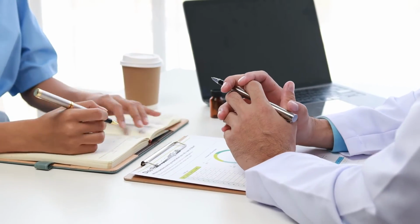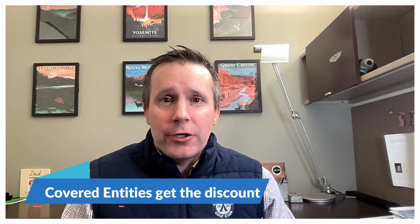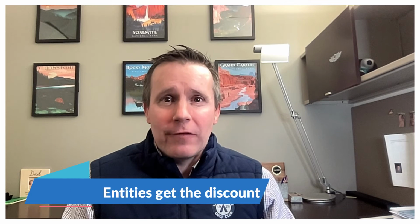Here's how the program works at a high level. Drug manufacturers are required to offer certain healthcare organizations deeply discounted rates on their drugs in return for the drugs being eligible for coverage under Medicaid. This means that certain organizations, also known as covered entities, can purchase outpatient drugs at discounts ranging from 20 to 50% off the average manufacturer price.